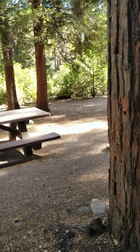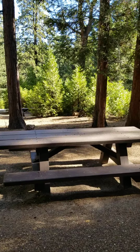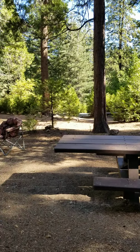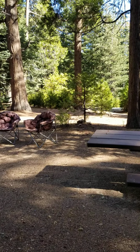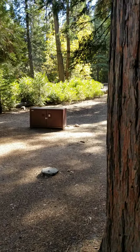I'm going to be doing a quick review on Dogwood Campground here in California. It is at the San Bernardino National Forest, and it's one of the most beautiful and my favorite campsites out here. It literally doesn't feel like it's only 10-15 minutes away from my house, so I'm super excited. This is one of my favorite campsites. So again, this is Dogwood Campground.